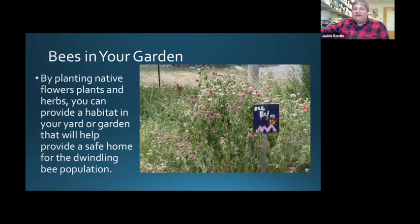By planting native flowers and plants and herbs, you can provide a habitat in your yard or garden that will provide a safe home for our bee population, which most of you have probably heard is dwindling. And that's due to a variety of factors. The loss of habitat, all the sterile trees and shrubs and flowers that we're planting. Pesticides are a big enemy of bees.